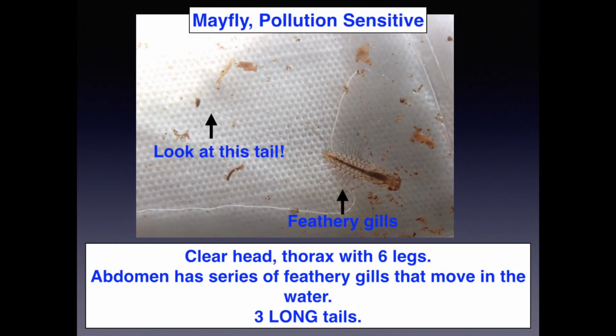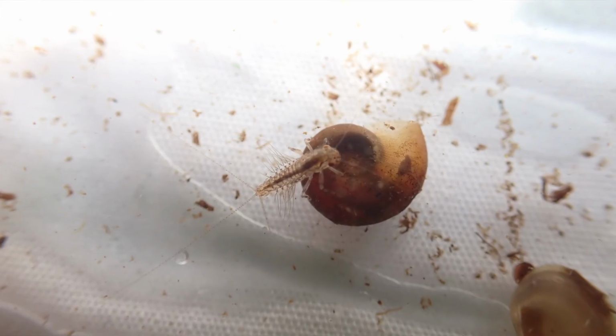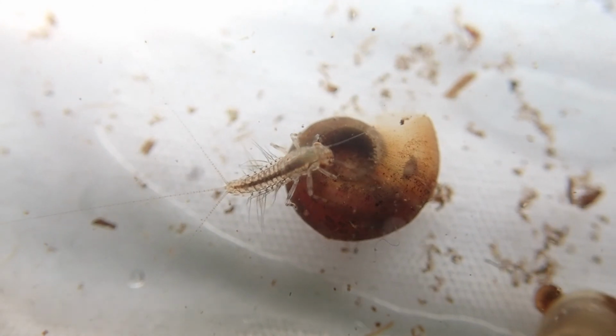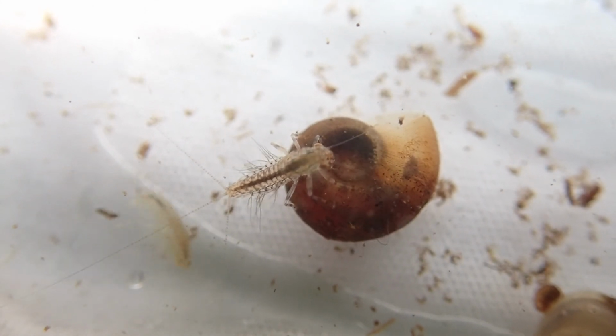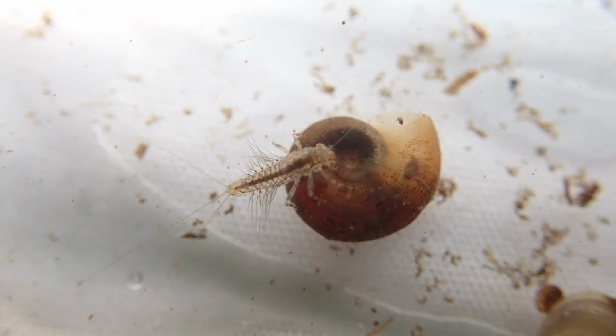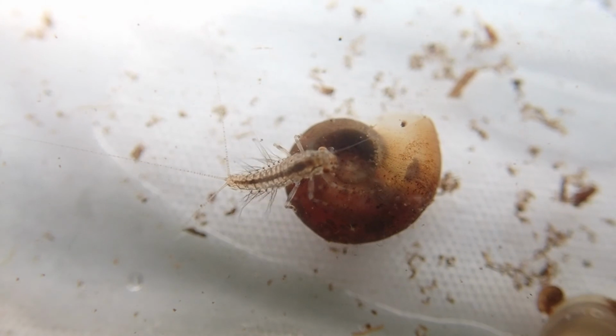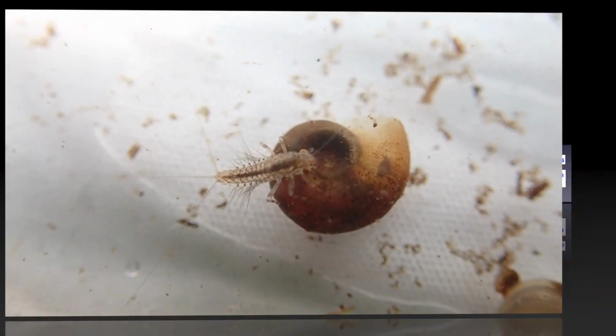Here's another friend who's also pollution sensitive, the mayfly. These guys are called mayflies because they hatch in May, and they have these incredible feathery gills that help move the water around them and bring oxygen into their body. They have a really distinguished head, thorax with 6 legs, and abdomen. In this video, you can see how their gills are moving. He's like hanging out on this snail, pulling all that oxygenated water towards his body. See those huge tails? I mean, this thing is really neat looking.